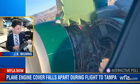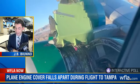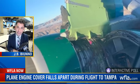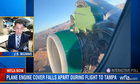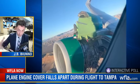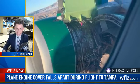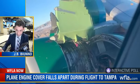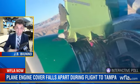Again, everybody, if you're just joining us, I'm JB Buno, and we're looking at at least one image that was sent in from a flight from Las Vegas, Nevada to Tampa that didn't get very far, didn't really leave the state of Nevada airspace. It didn't get very far because of this problem here, the cowling, according to the statement from Frontier Airlines, blowing off or coming apart. Really, again, a scary sight. But everybody on board is okay.